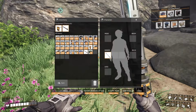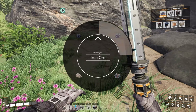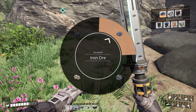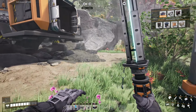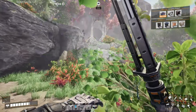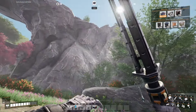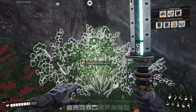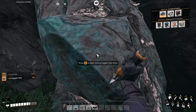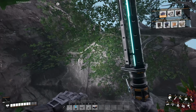We need to find iron. So where is the closest iron location from here? Copper, limestone, coal, iron. There's one there. There's one over there and there. So this one over here is the one that we're going to go to. It's pretty close. Is it a pure node though? Well, to figure it out, this is copper. This is an iron. Okay. What was that? All right.